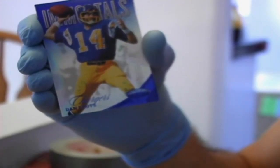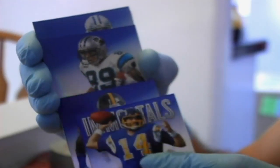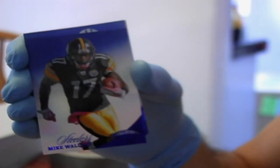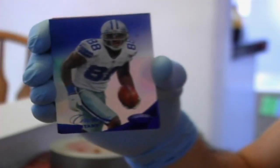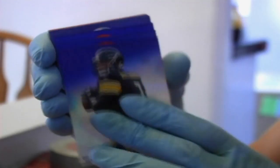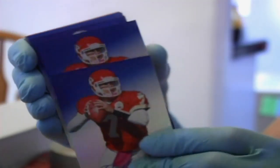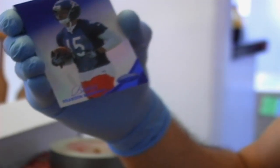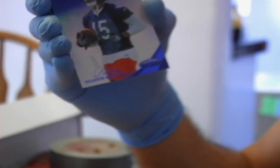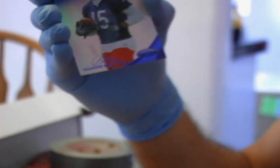These are numbered out of 100. Dan Fouts. I always get bored with Dan Fouts cards. Oh no. I shouldn't have said that because karma just made me drop a Steve Smith. The good Steve Smith. All right, Mike Wallace, Dez Bryant, always love getting cards of him. Ben Roethlisberger, Matt Cassel, another Matt Cassel. I like Matt Cassel, he's a good player. I hear he's the nicest guy in the world. I know someone that's good friends with Matt Cassel's wife, and they say he's like the nicest guy.